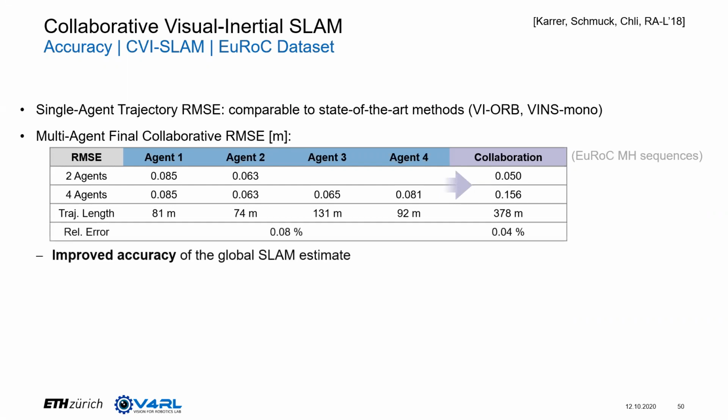And if we now look at this in relation, the relative error for our single agent cases is on average 0.08%, while in the collaborative case, this is half, 0.04%. So we can actually see here again the improvement of our estimate. So I think with these results, we can say collaborative SLAM improves the accuracy of our global estimate.